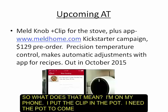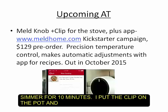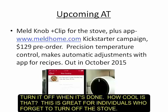So what does that mean? I'm on my phone. I put the clip in the pot. I need the pot to come to a boil. Once it's come to a boil, I need the pot to go down to simmer for 10 minutes. Okay? I put the clip in the pot. I put the Meld knob on the stove, and I program my app. Boil. Once it's at a boil, turn it down to simmer, 10 minutes. The knob will turn automatically when it hits boil, and it will keep it at simmer for 10 minutes and then turn the stove off when it's done.